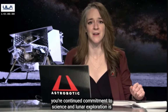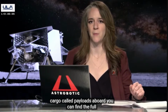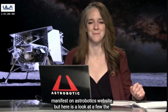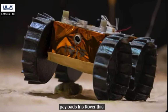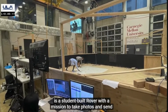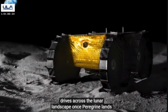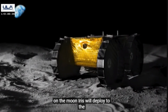The Peregrine Lunar Lander has 20 pieces of cargo called payloads aboard. You can find the full manifest on Astrobotic's website, but here is a look at a few of the payloads. IRIS rover. This is a student-built rover with a mission to take photos and send them back to Earth as it drives across the lunar landscape. Once Peregrine lands on the moon, IRIS will deploy to the surface to begin its mission.